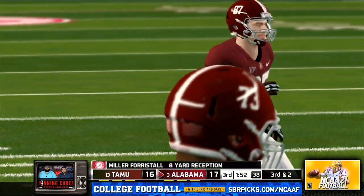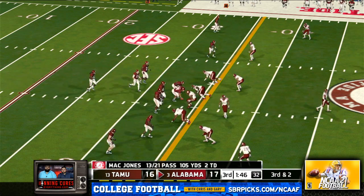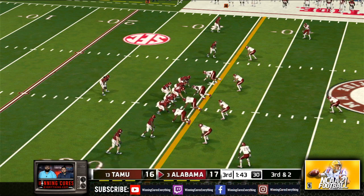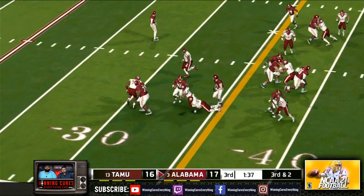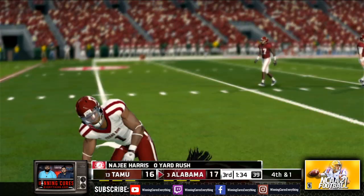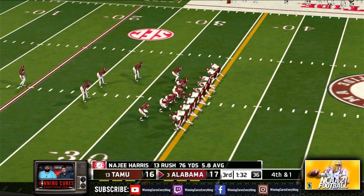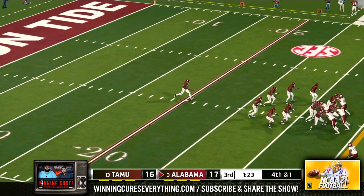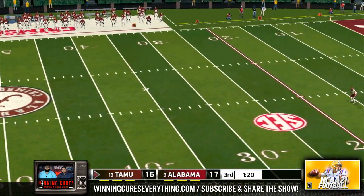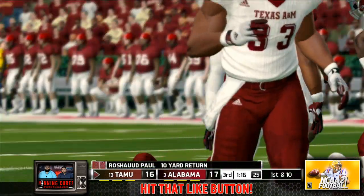Good open field tackle. He's going to come up short. Good tackle. That'll bring up fourth and one. The defense looks like they're going to send in the cavalry on this one. Booming kick. He's taken down at the 27.